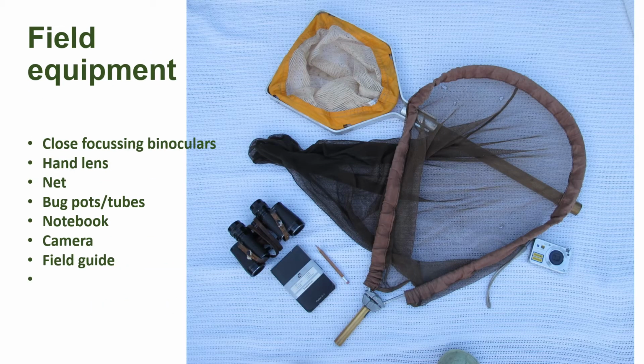What you might need to start to enjoy watching and learning a bit more about these species: I've mentioned a field guide perhaps, but some close focusing binoculars can help, a hand lens, and if you want to take it a bit further, something like a butterfly net and some bug pots to put insects in. It's quite easy to catch some of the species and put them into a pot for having a closer inspection, and then release them unharmed if you're careful.